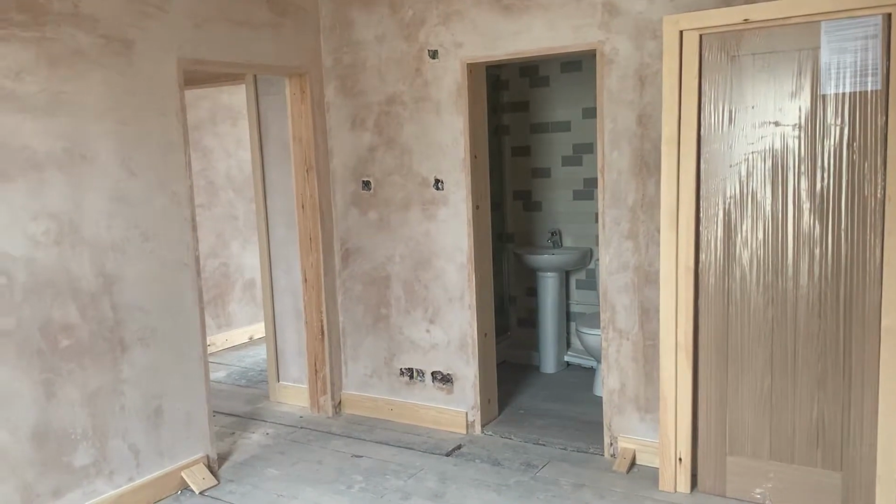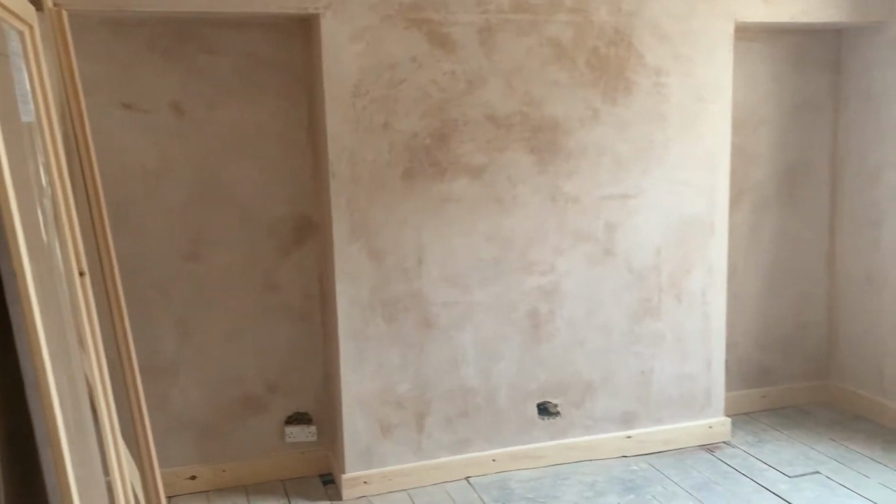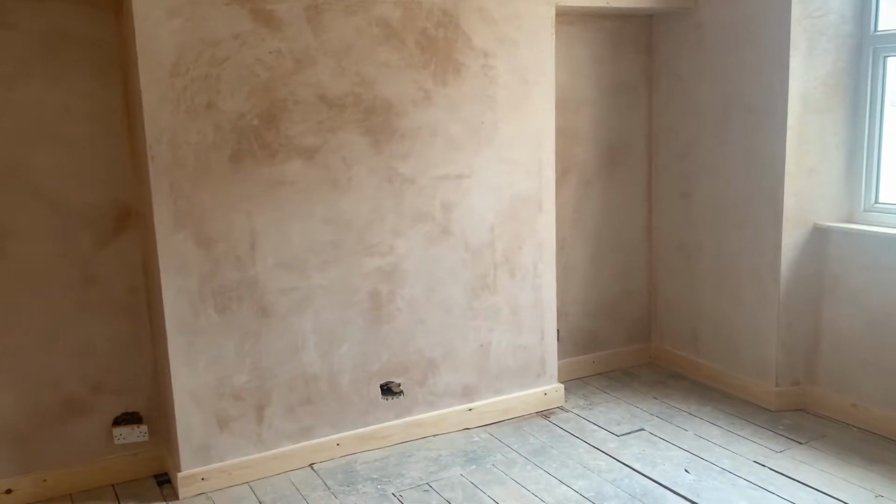But anyway, let's start with the rear bedroom up here. Really nice size space. Look how beautiful this looks. You know, these alcoves, I've tried to keep as much space as I can in terms of the original alcoves. I think these were built-in cupboards. I can't even remember what it was like. But yeah, keep as much as possible.